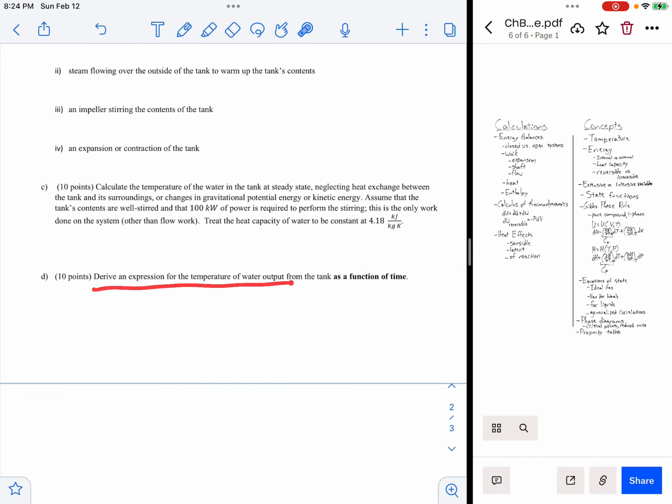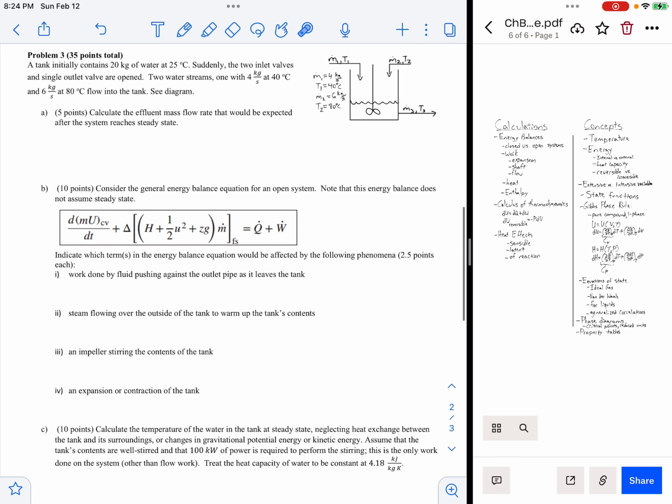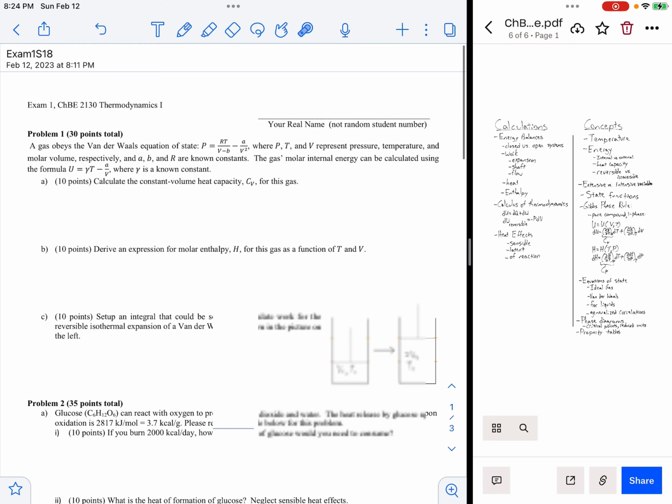Now we derive an expression that would give you temperature as a function of time. So that involves a transient balance. Okay, so this one is maybe more mathematical than the other two, or involves a differential equation. This one is, I would guess, probably less of a curveball relative to what's in the homework. And this one is kind of a curveball.